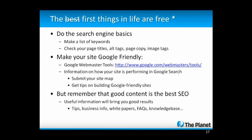So I'm going to run through some things that I'm sure you're familiar with and give a few specific points. And the message here is, do these basic search and social networking things. Don't spend huge amounts of time on them, because you can do some basic stuff that puts you ahead of 90% of every other site that's out there, because most people don't do it.